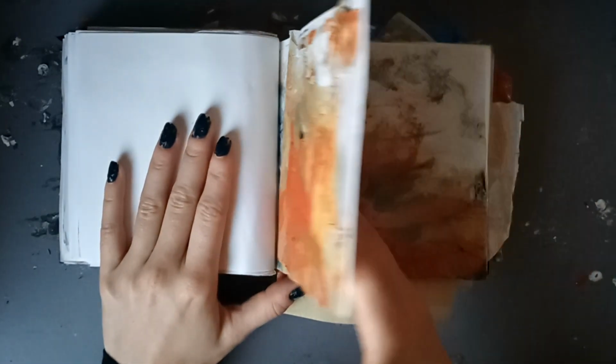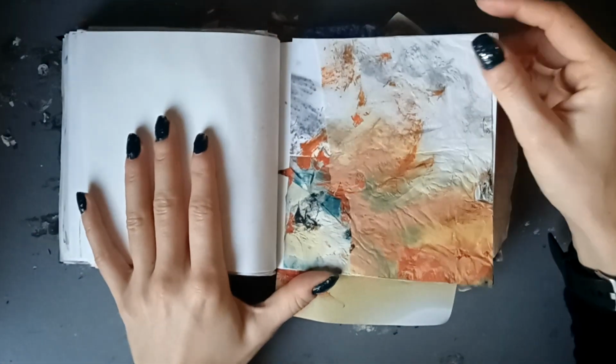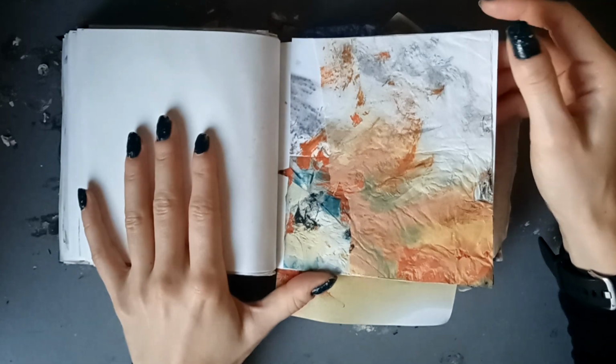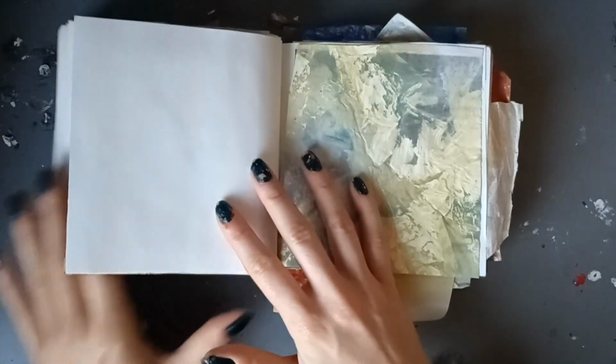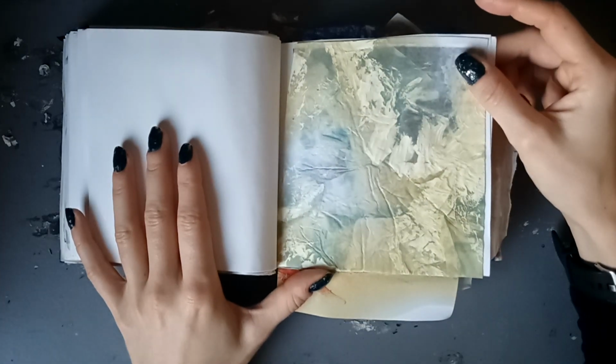What's so great about having sketchbooks is that I can come back to them, especially when you go through them and you go, oh my god, I completely forgot I've done that, and it stems off into another project. Because already I look at this and go, what could this turn into?